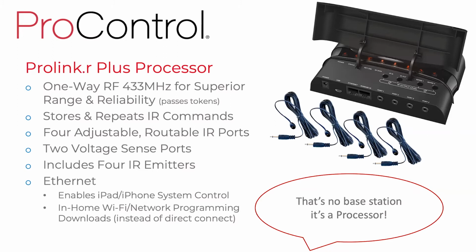And it's also what enables the iPhone, iPad control. We don't currently have Android support for the system. It's something that early on when Pro Control came to market was not a very popular ask, although lately it has been. So we are working on Android support for this as well.